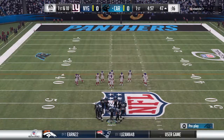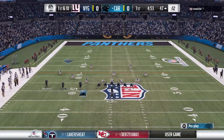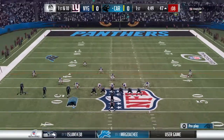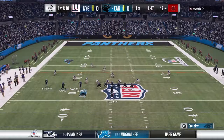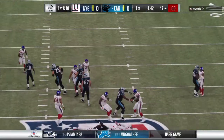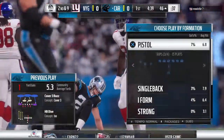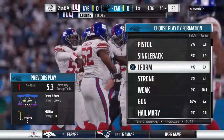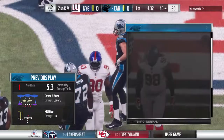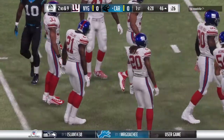So here we go, 1st and 10 now. First carry for Christian McCaffrey. And he'll get this down only to about the 46. Just a yard on the pickup there, and it'll bring up a 2nd and 9. Nice job by that defensive front there to hold him to a short gain on 1st down. Well played, I must say. Yeah, only getting 1 yard. There was no room to run.